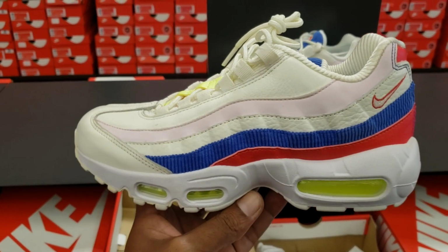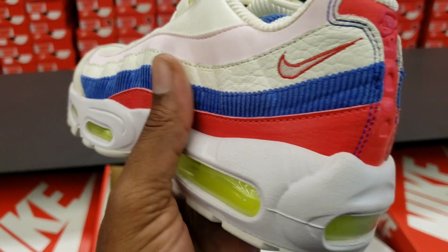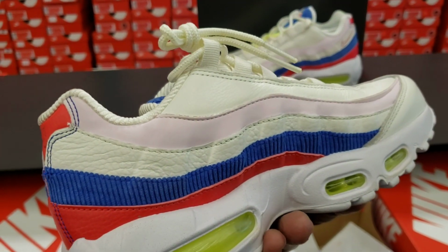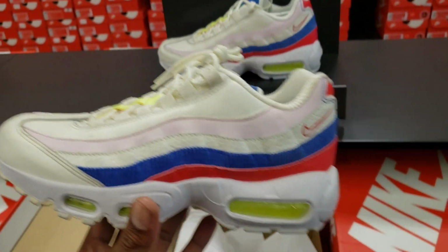This colorway is not bad though. I feel like the features on here are pretty dope. You got some corduroy with the leather. I think that color combination and material combination is pretty dope. Ladies and gentlemen watching, let me know what you think about them in the comment section below.